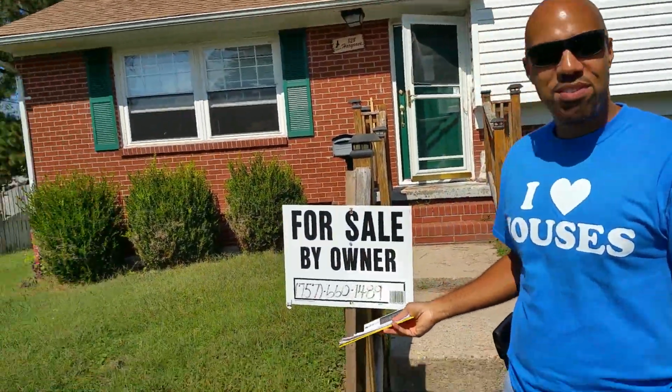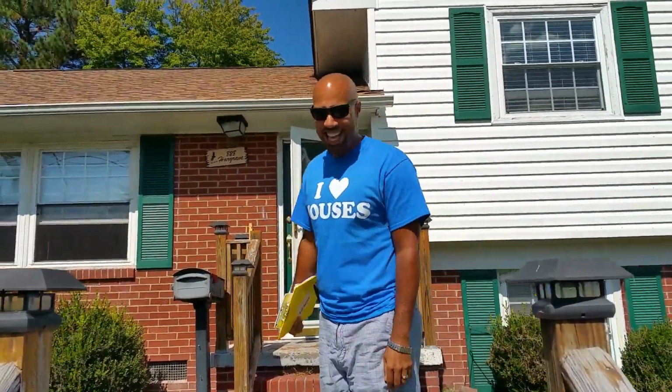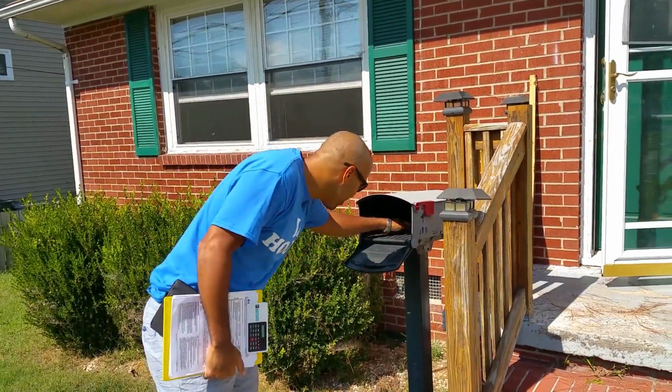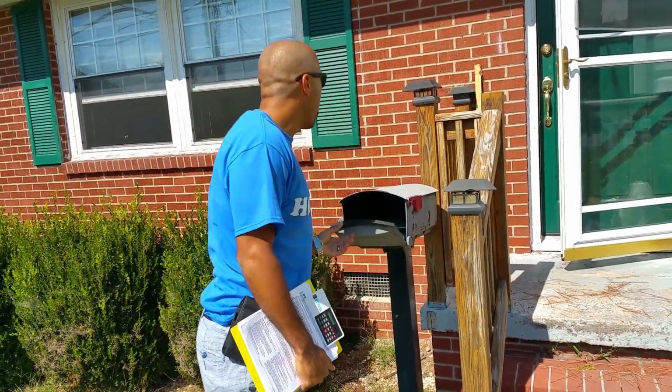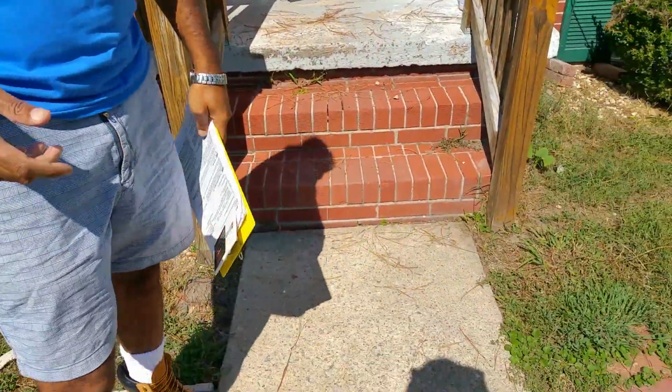Okay, so we got here and the guy has a for sale by owner sign up front. Now this is a very quiet street. No one's going to drive by and see that sign. So we call the number, and guess what? The guy says, you know what? The key's in the mailbox. Uh-oh. Key's not there. Let me see where the key is. Key was in the mailbox, but apparently they moved it, so let's go.